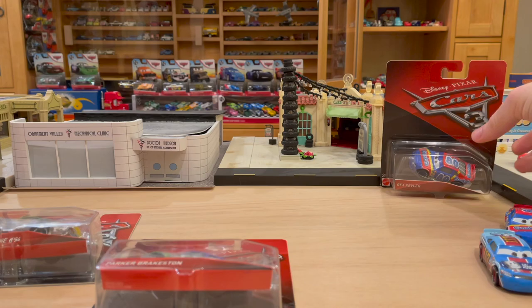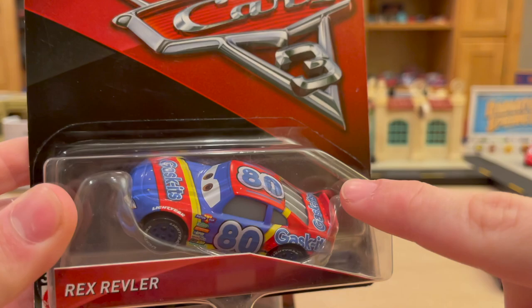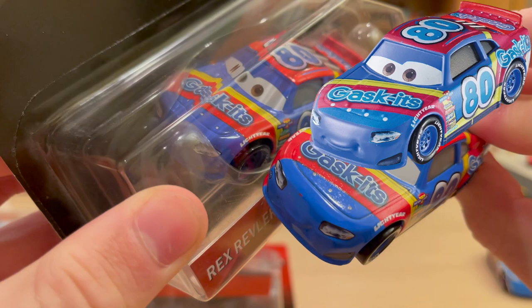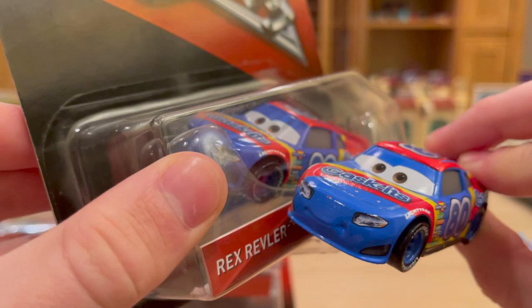And last but not least is Rex Revler here. This one is my least favorite because he's pretty much identical, and we'll show you the diecast in a second, but he also just has a regular name tag. Doesn't say like Gask-its number 80 or anything. He's a little bit more purpley, like a darker blue, but it's pretty hard to tell over the camera. You can only see it in person. The rims also look to be a little darker on the prototype.